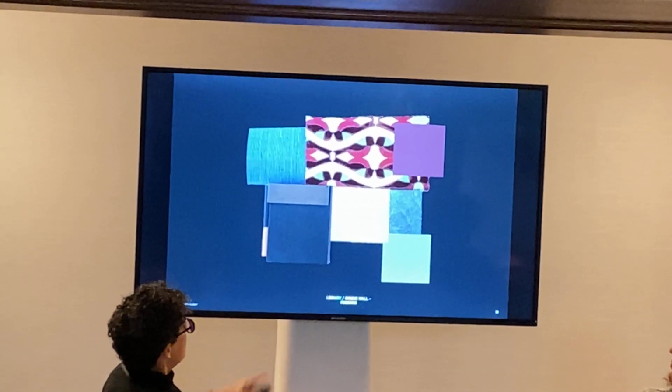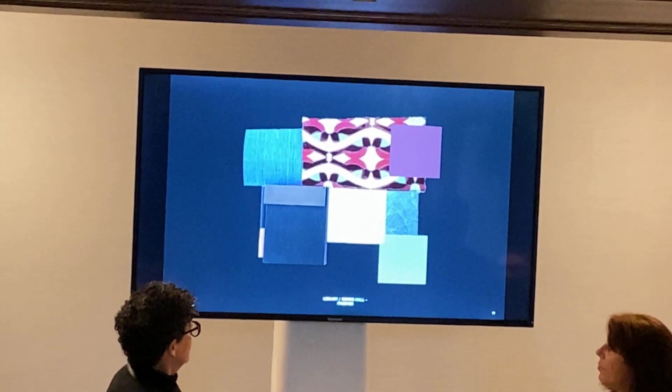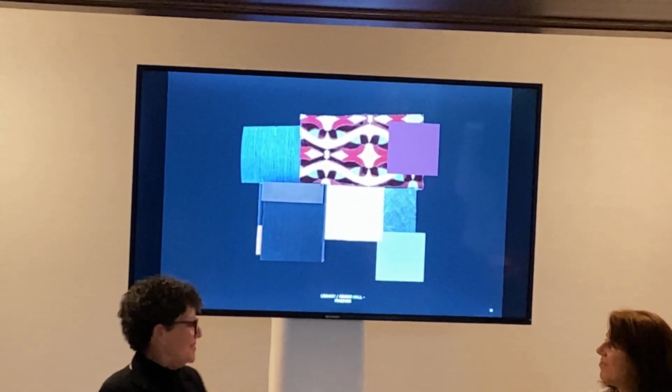And so this is the palette that we developed for that room. And so again, please come back when we have it all done and accessorized.